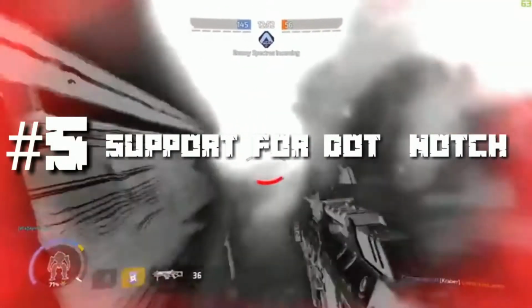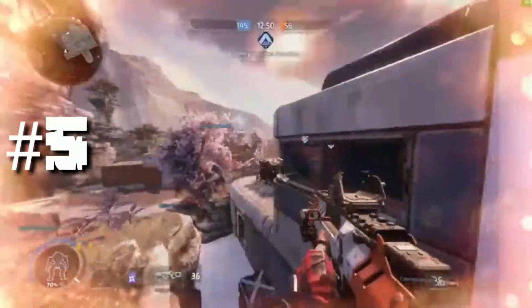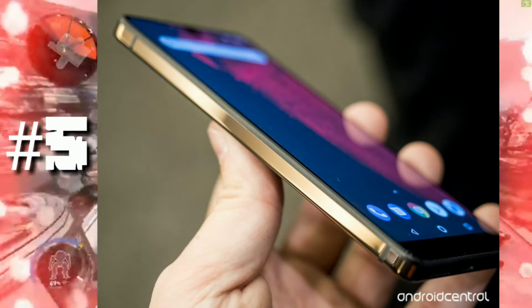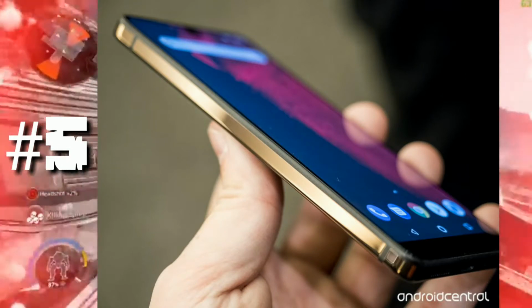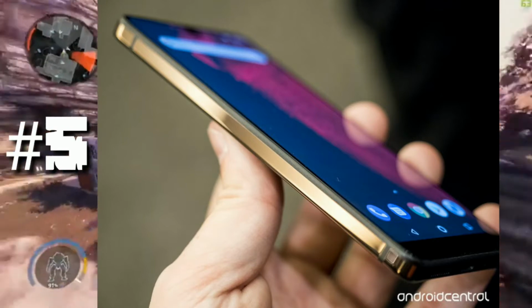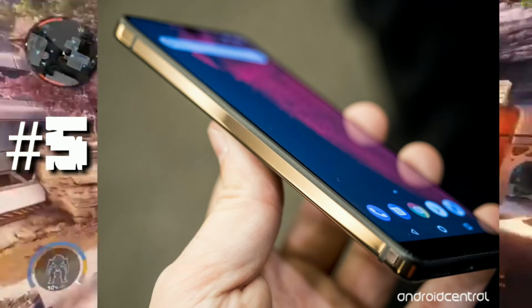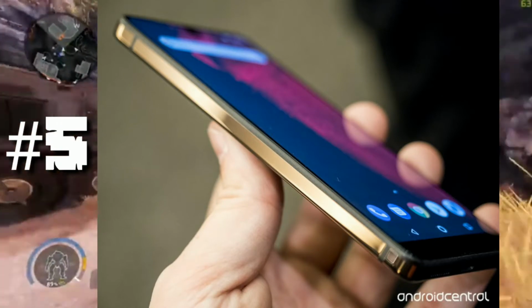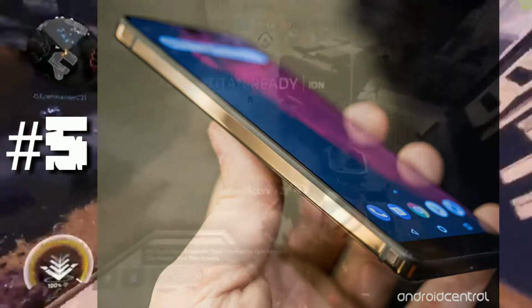Fifth, support for that notch. As manufacturers shrink bezels and the front-facing sensors leave a notch on your display, Android P will make it easier to support the cutout in the display with APIs to help create UI around that notch. This means full-screen apps with buttons on the sides will be able to actively avoid those notch areas in the display, which is great for everyone.